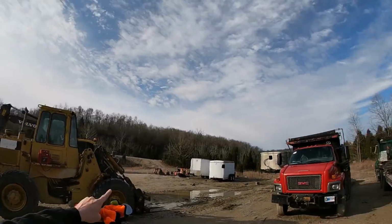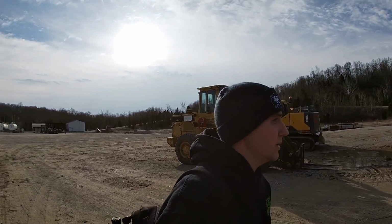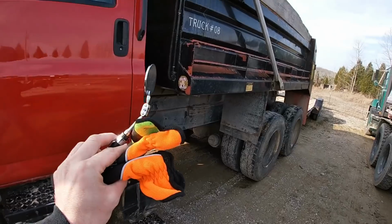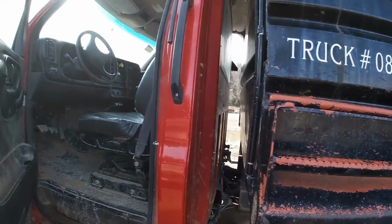Yeah, it's a new beautiful, look at this, sunshiny day with some blue skies. I don't know what we're getting into today, which means you don't either. All I know is I was told to take this truck. I got my gloves, I got my mirror from William Harris. You never know when you're gonna need it in this truck. Let's see if we can get this thing started.